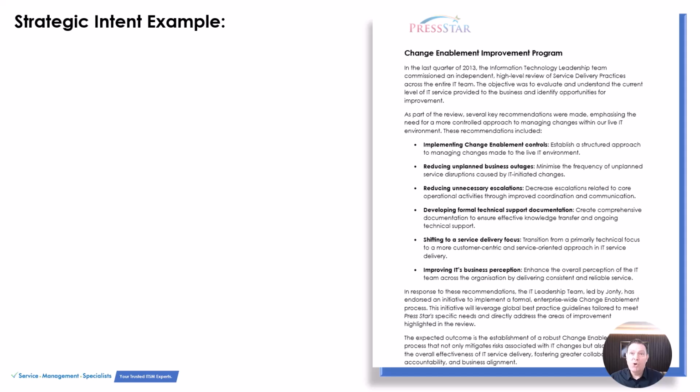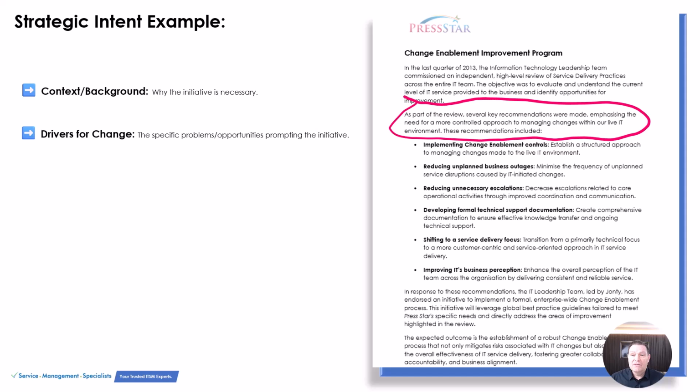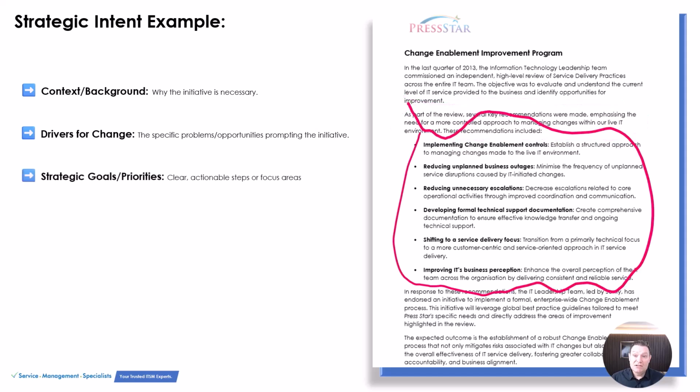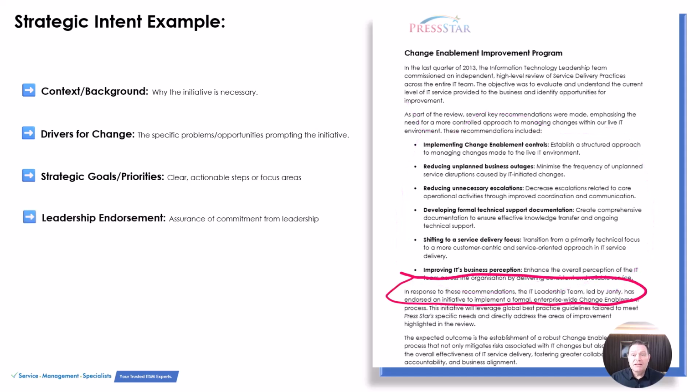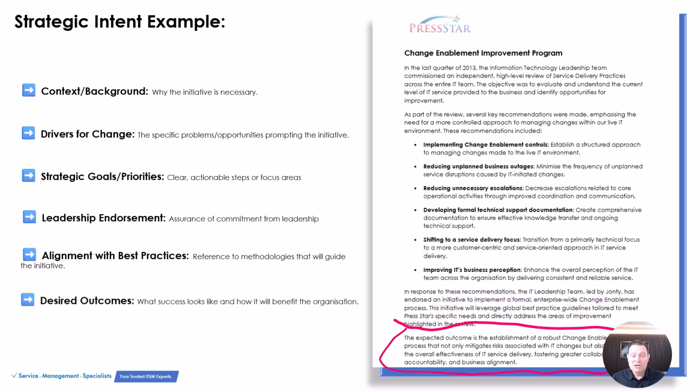Let's take a look at the components that make up the strategic intent. First thing is just giving some context and some background around why the initiative is necessary. Then moving on to the drivers for change, the specific problems that we're solving and the opportunities prompting the initiative. Strategic priorities, really around goals, clear, actionable steps or focus areas. Then we're looking at the leadership endorsement, so we're making sure that we've got the assurance and the commitment from our leadership. Then finally, really around the alignment with best practices, anchoring it back to global best practice methodologies that will guide the initiative. And then as we've been talking, we also talk about the desired outcomes. So what does success look like and how are we going to measure it? But most importantly, what's the benefit to the organization?